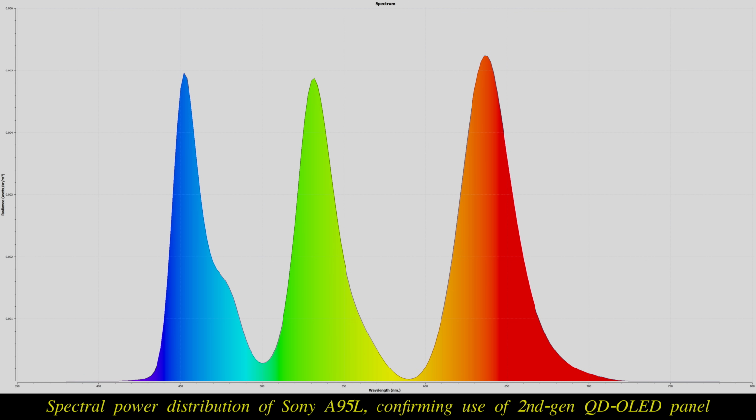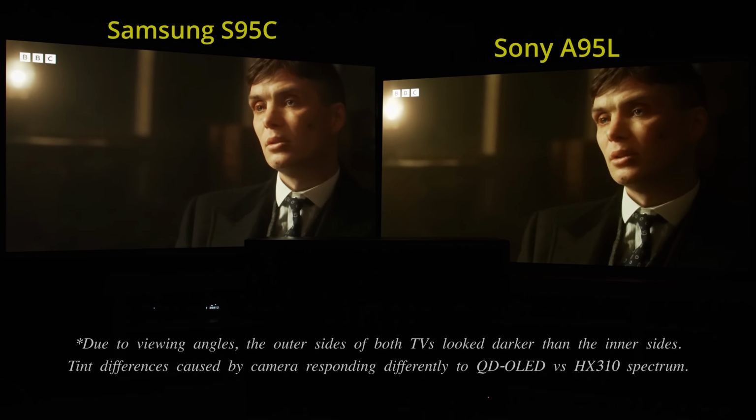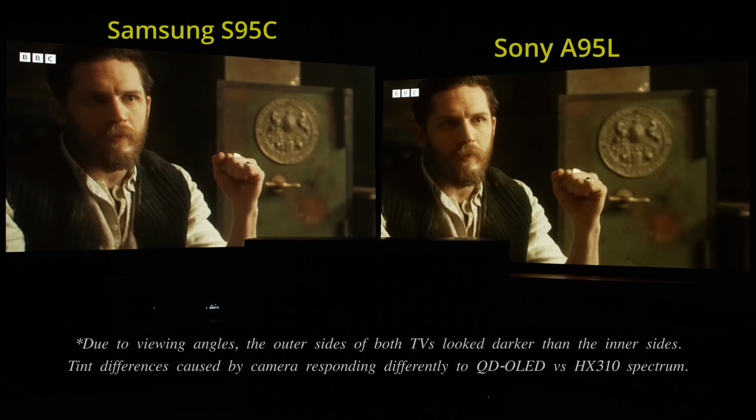compared to the Samsung S95C, which tone maps based on max DML or maximum display mastering luminance metadata. Even though both QD-OLED TVs use the same second-gen panel from Samsung Display, we have identified other areas where Sony's picture processing gave the A95L a slight advantage over the Samsung S95C.